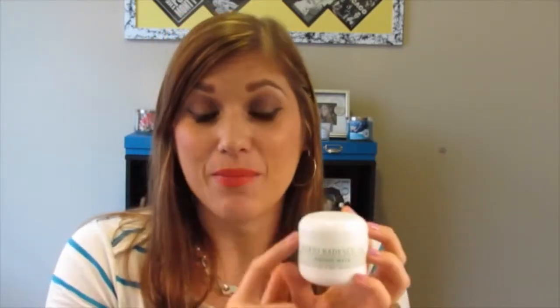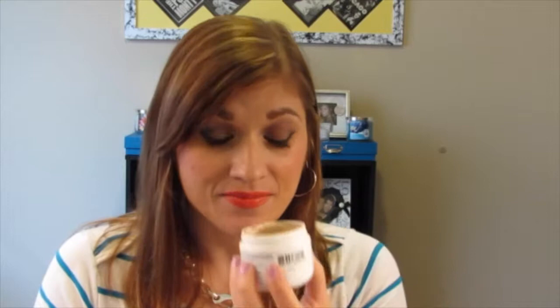Along the lines of the face, I have been using the Mario Badescu drying mask every day because unfortunately I've had breakouts. I'm still trying to heal them. And that's a big... this stuff stinks. It just absolutely stinks. Kind of reminds me of dirt.